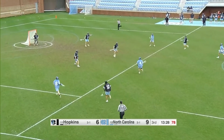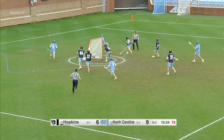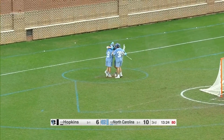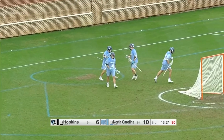Now UNC in transition. This is where Gray is so good. Surveying his options. Solomon in front. Kelly. Tic-tac-toe. Every attack member got a touch. And the Tar Heels score first in the second half. Number 8, Nikki Solomon.